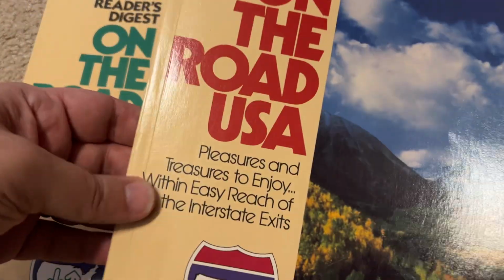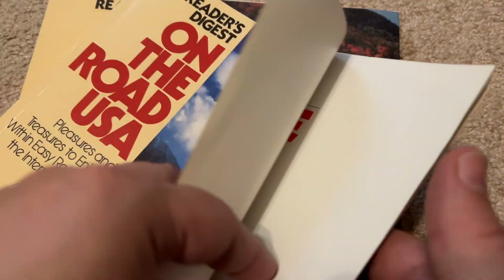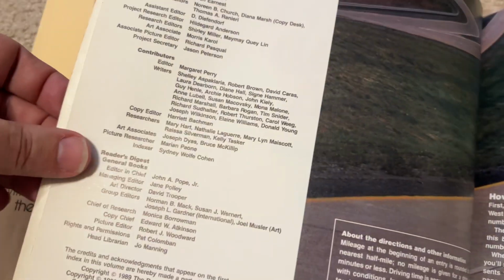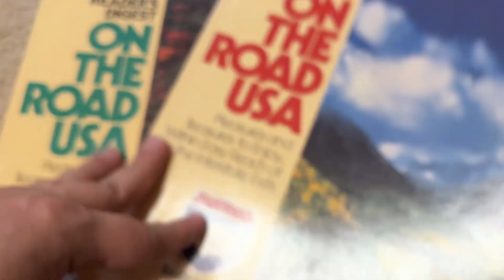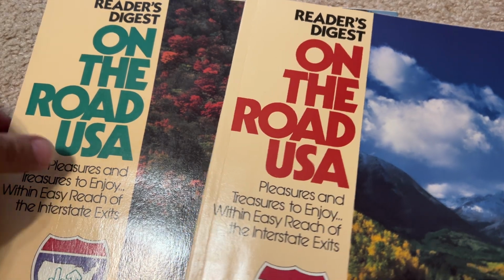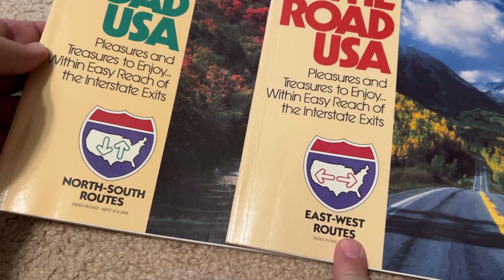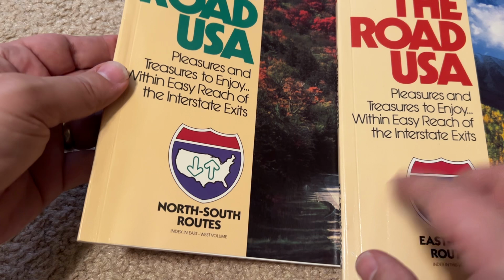What I'm showing you here are two of my favorite books of all time. You can probably tell they're a little old because I got these in the 90s when I first moved out on my own. Actually, it's copyright 1989. These two books are Reader's Digest On the Road USA, and this is the whole set. One is East-West Routes, and one is North-South Routes.